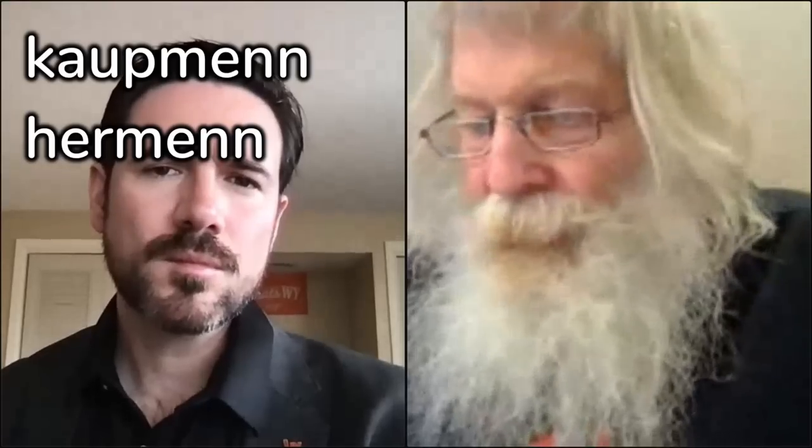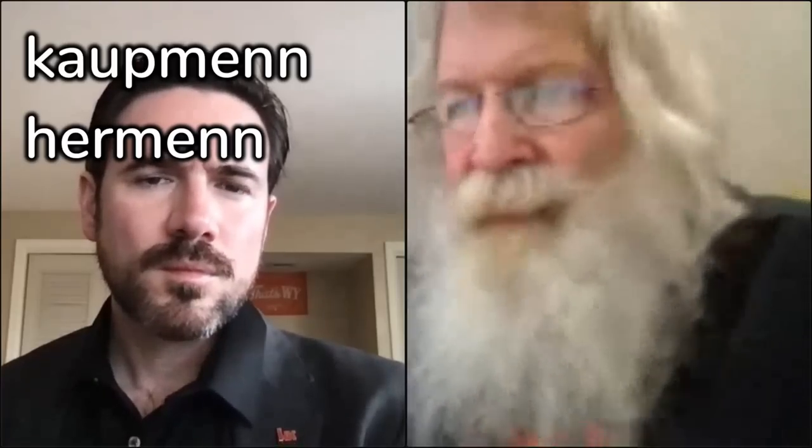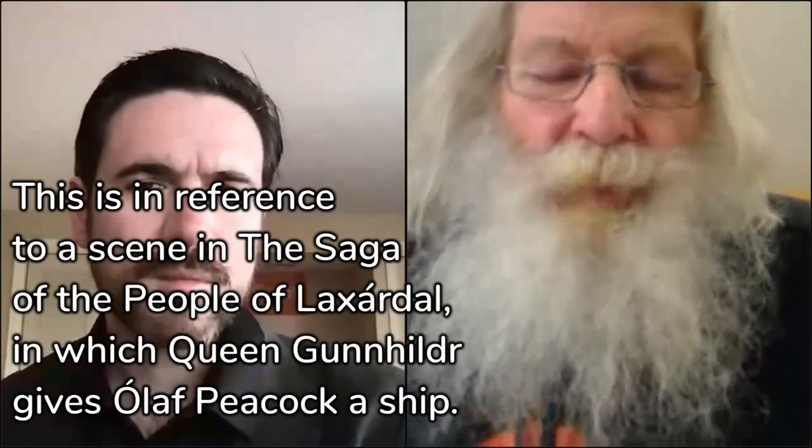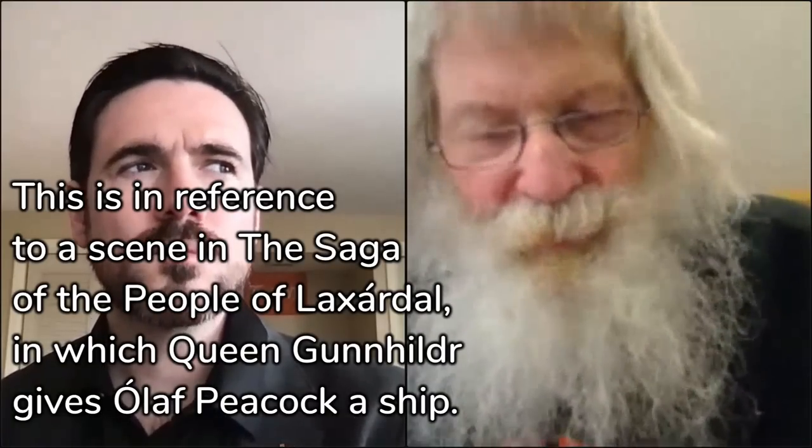Now, in addition to the two kinds of ships, there were also two kinds of crews for each type of ship. So a merchant ship had merchants, kaupmenn, and a warship had warriors, herménn. And it's more complex than this, but basically these crews were divided into the type of ship that they were on. So an example of that, the queen, Gunnhildr, gave Ólafr a ship, and Ólafr asked her to crew it with men who were more like hermenn and less like kaupmenn, since his intent was to use it for battle.